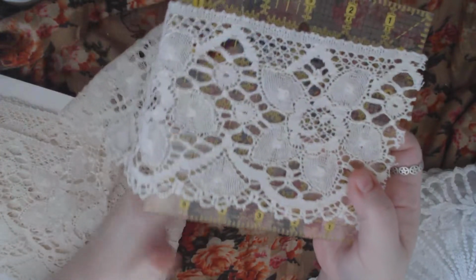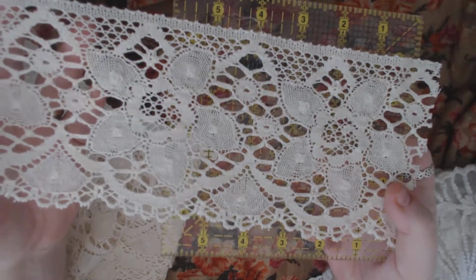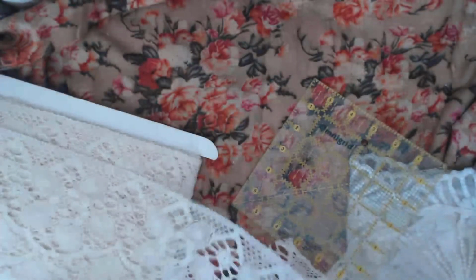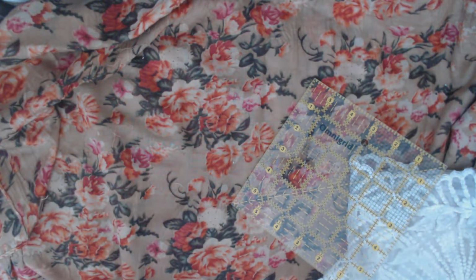So that's what this is. Beautiful, gorgeous, and it's in a champagne color. Really pretty. So I love that.